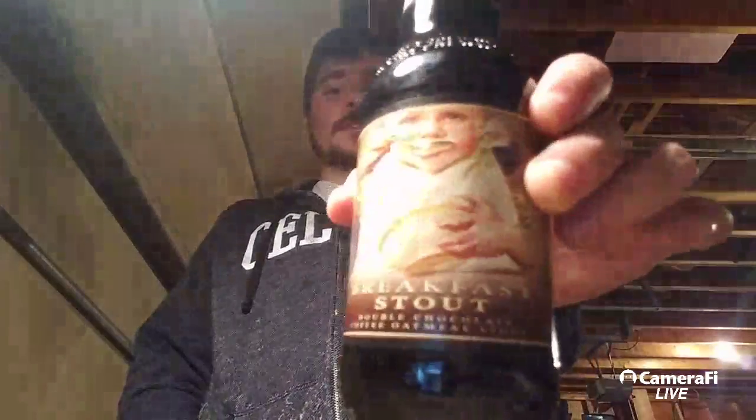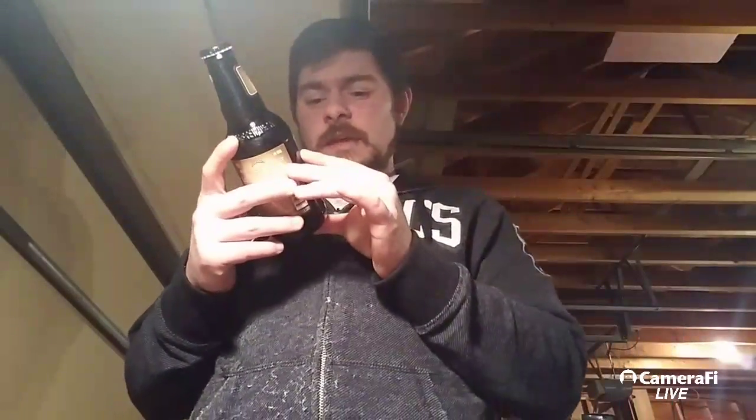And even some states, like New Hampshire, have tried to ban such a thing with kids on a beer label. Whatever. This is, as they say on the bottle, a double chocolate coffee oatmeal stout. This is an imperial stout, an American imperial stout, by the way. 8.3% alcohol by volume. It is 60 IBUs.